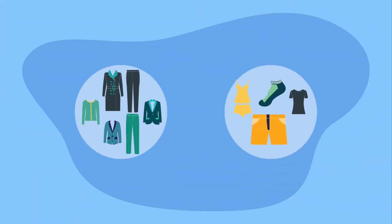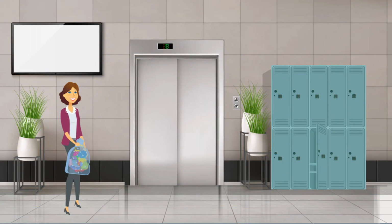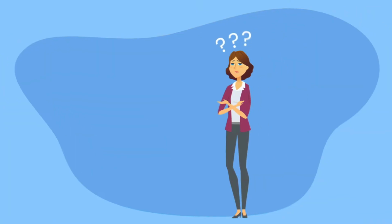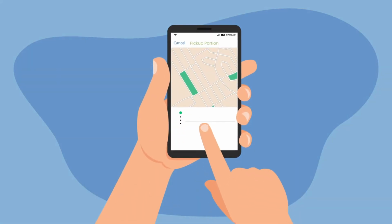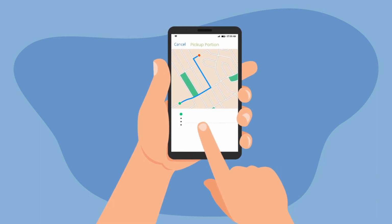Next, gather up your dirty clothes. Separate items that need to be dry cleaned or washed and folded and place them in bags with your name and phone number. Then take your clothes to your nearest set of Mulberrys Lockers. If you don't know where the nearest locker bank is, you can find it on the schedule pickup portion of the app by selecting the locker field.